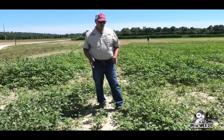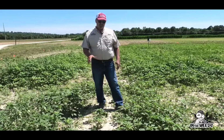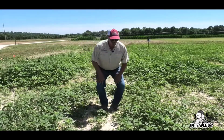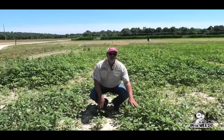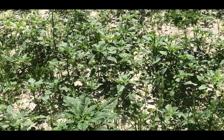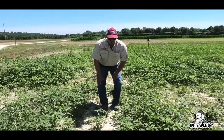Now I'm taking you to a plot that was sprayed with metolachlor. Here we put this out at the time, again, of establishing this test 6 weeks ago, and while we do see pigweed in this plot, we notice that most of the pigweed that we have here is approximately 10 inches tall, and definitely we have less pigweed than what we have in the non-treated.